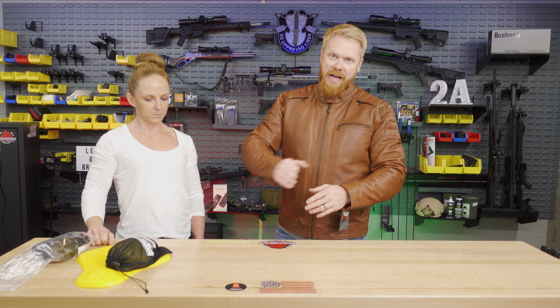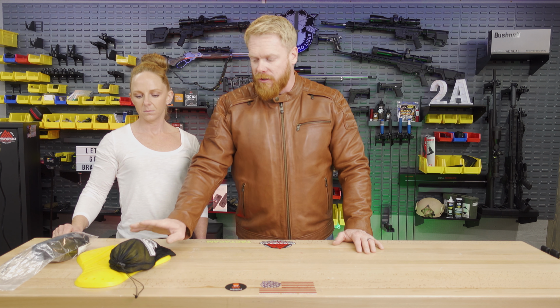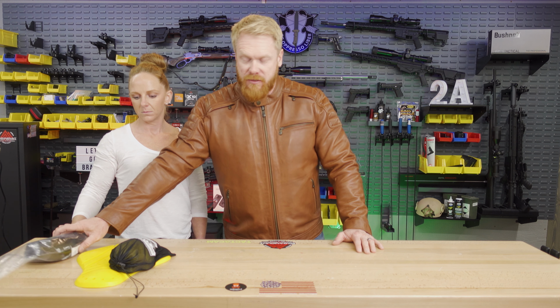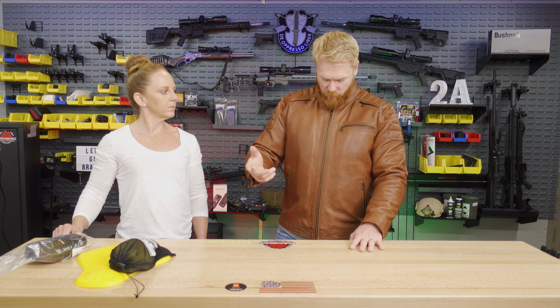The only problem with this jacket is that it didn't come with actual armor. So I did buy First Manufacturing armor, and you're looking at about another $100 by the time you get the shoulder, the elbow, and the back protector to put in this. And I'll actually show you what that looks like once it's in as well.